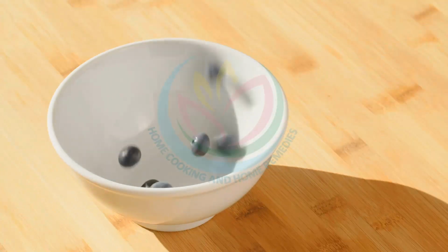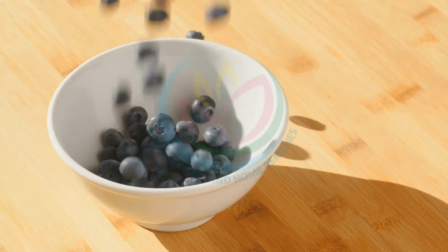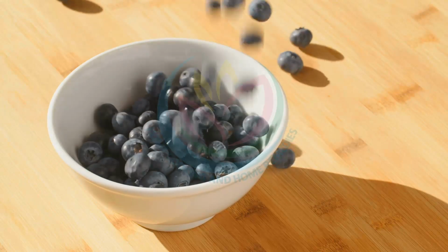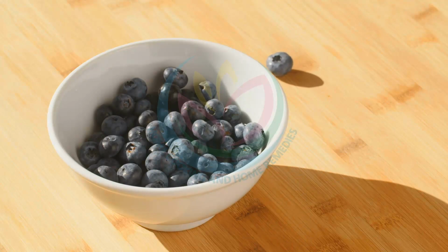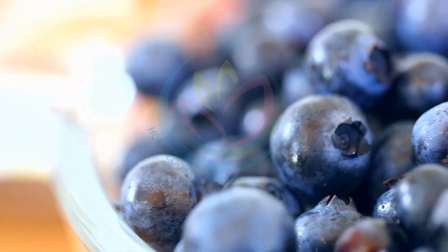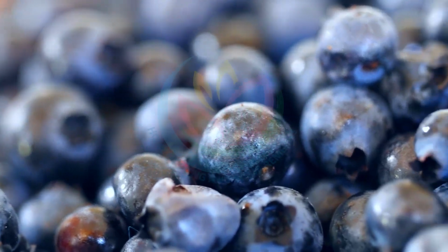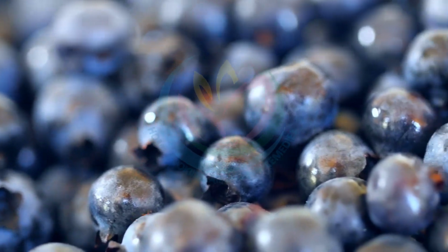Blueberries. Blueberries are loaded with nutrients and their consumption has been associated with a number of health benefits, including protecting and preserving lung function. Blueberries are a rich source of anthocyanins, including malvidin, cyanidin, peonidin, delphinidin, and petunidin. Anthocyanins are powerful pigments that have been shown to protect lung tissue from oxidative damage.